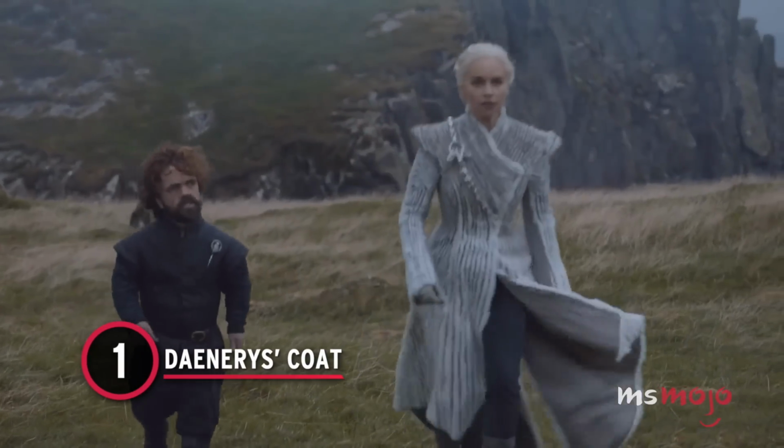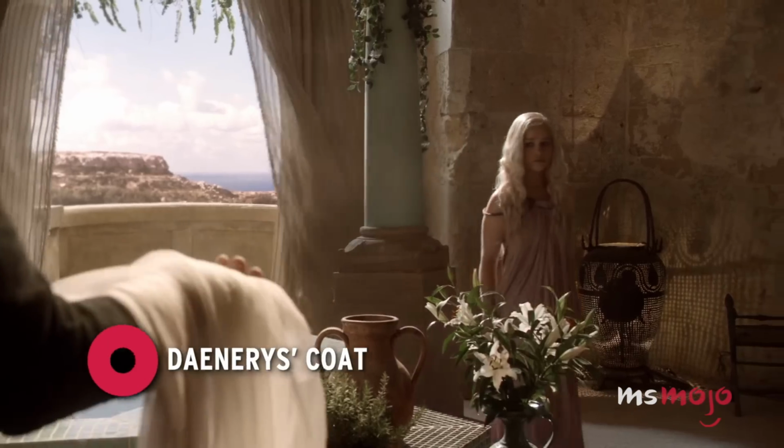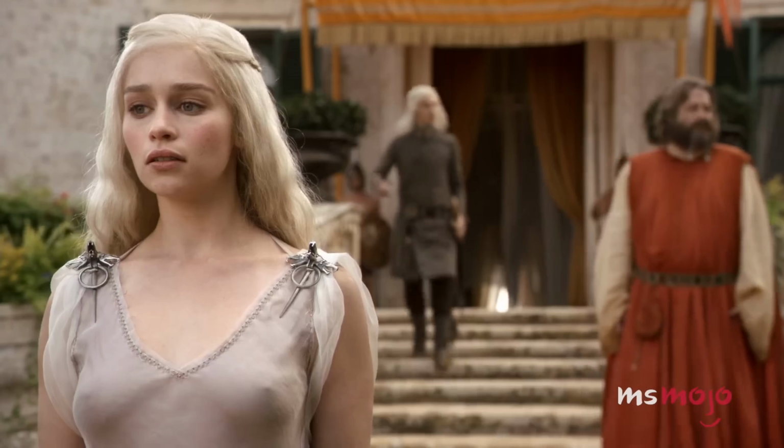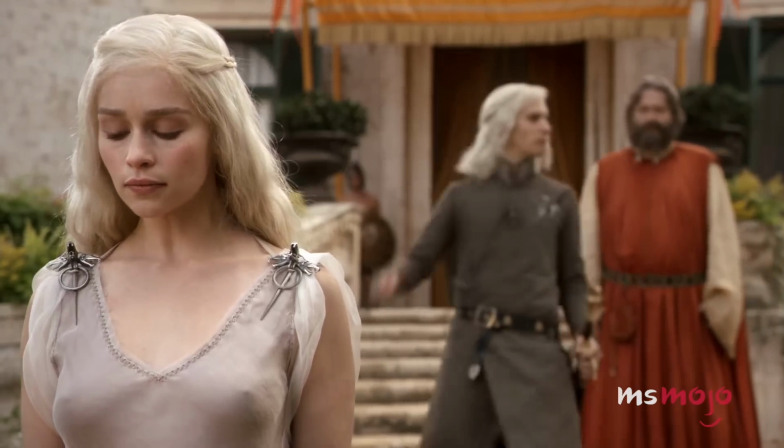Number 1. Daenerys' coat. Exiled princess, Khaleesi of the Great Grass Sea, breaker of chains, and mother of dragons, Daenerys Stormborn had quite the fashion journey.